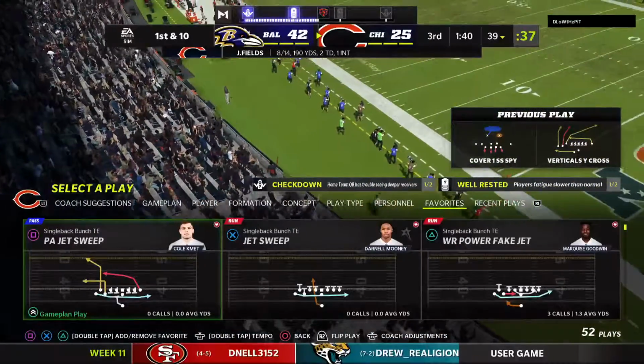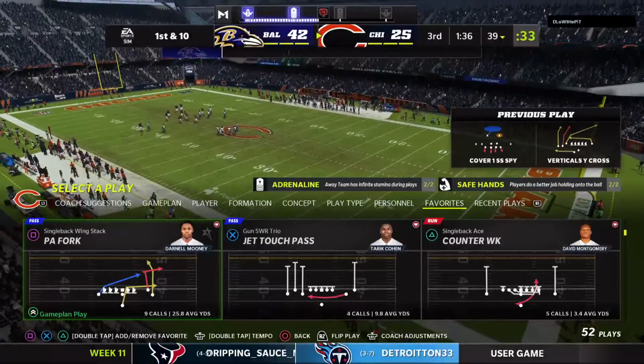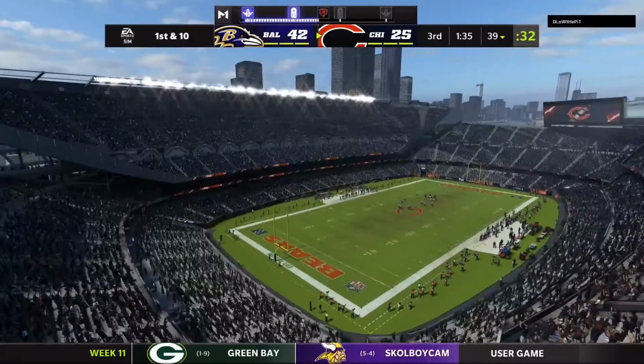And he gets this one just shy of the 40. They'll mark him down at the 39. First play of the drive going for 14 and also going for a first down.